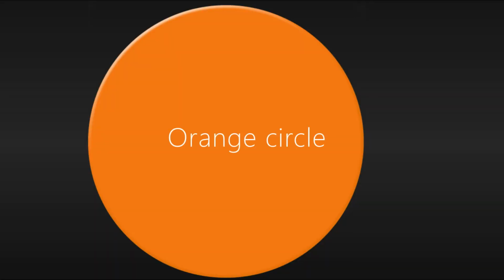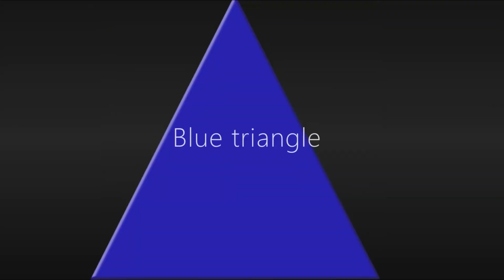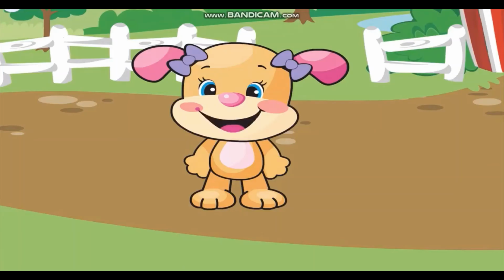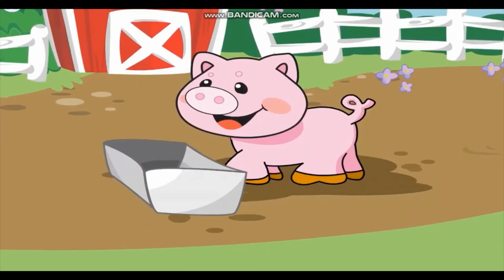Orange circle. Red square. Blue triangle. Yellow star. Be Piggy! She loves colorful fruits and veggies. Tap the screen. Yellow corn.